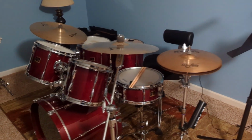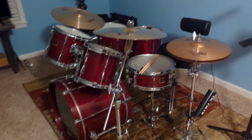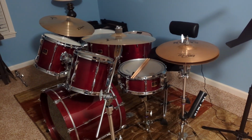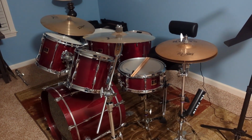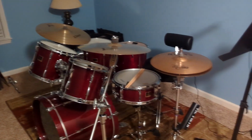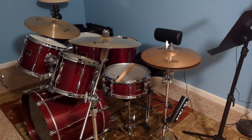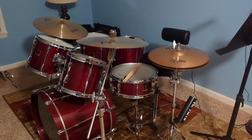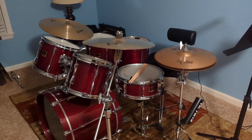And I'll probably sell this thing, because eventually I will be moving into an apartment again, not that I really want to. And I can't play an acoustic kit in an apartment, so I need to get an electronic kit that's really worth a damn, so at least I have something to play. As much as I don't really want to do that, and as much as I enjoy playing an acoustic kit and would much rather play one, sometimes some things just can't be dealt with.